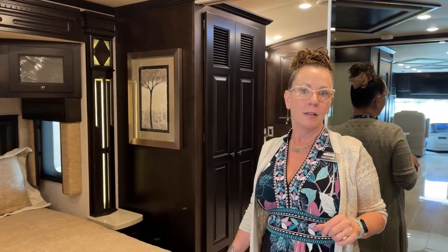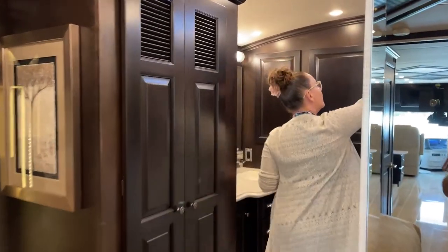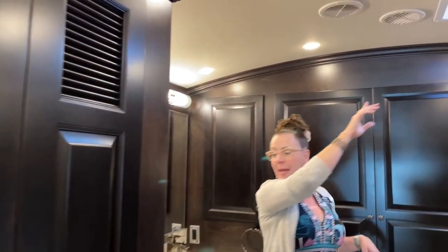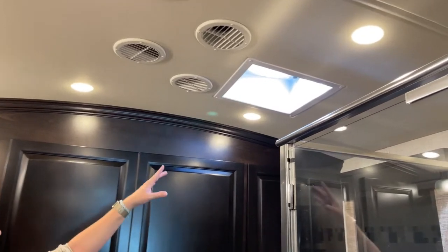What kind of fan is in the bathroom to remove moisture after a shower? Oh, right here. So you've got a fantastic fan, and it's run by Dometic, and you can go ahead and turn it on. And I'll go ahead and set it to high.